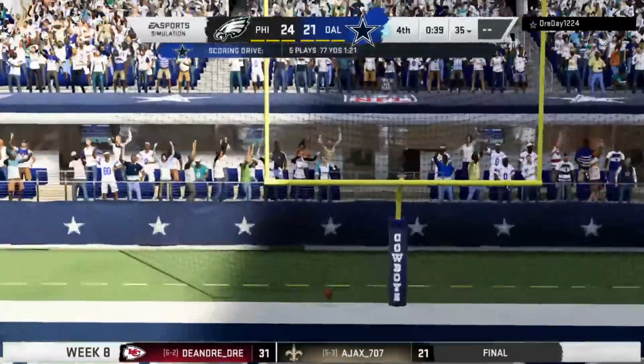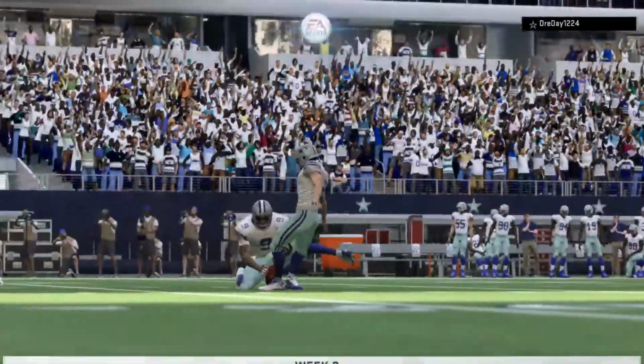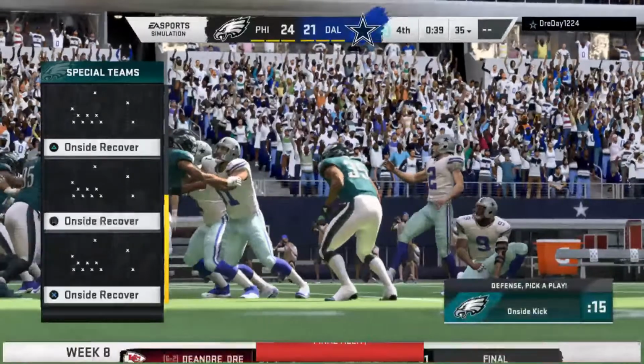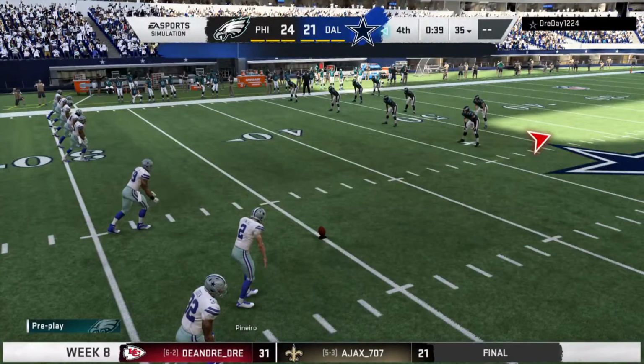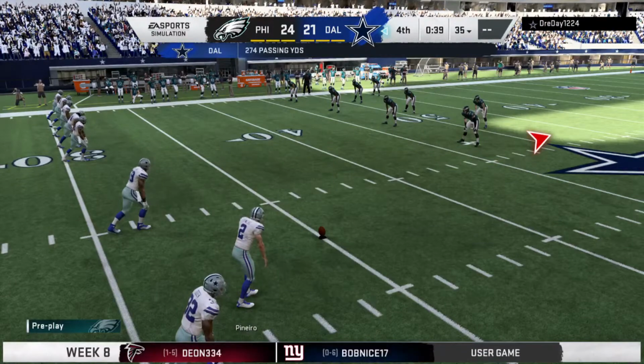Point after, up and good. And now things get a bit more interesting here in this 4th quarter. So with just under 40 seconds to go, you figure this is going to need to bounce their way if they have any shot.